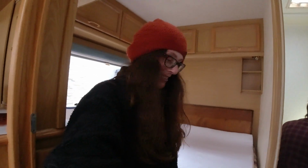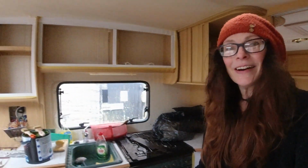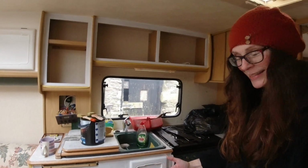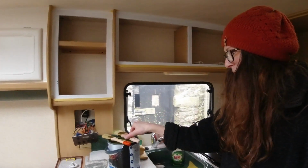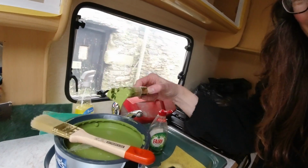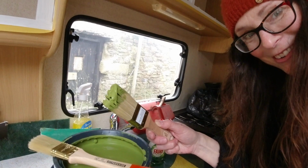And then up in the kitchen, well, I have primed everything in white, and now comes the time for me to be getting my green on.